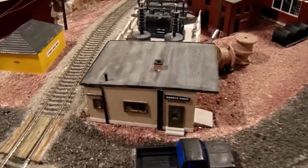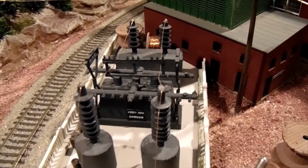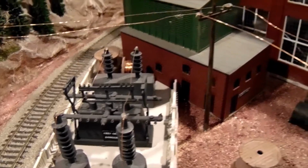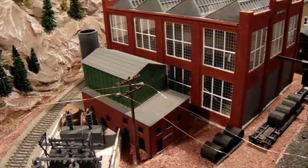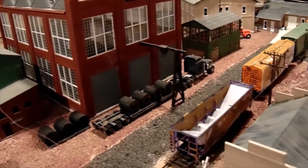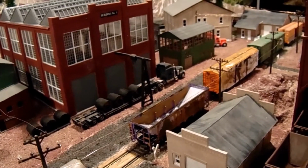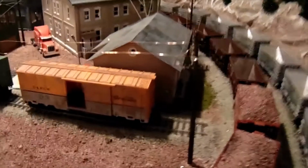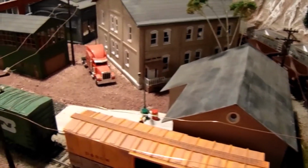Even the smoke over the tunnel entrance there. Here's a little substation over to the mill area. Kind of made that up. A little semi truck unloading some mill equipment there. The power poles, they even have lines on it. You can see from another angle here, the power poles and the lines.